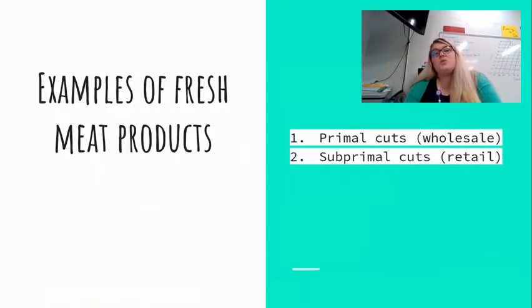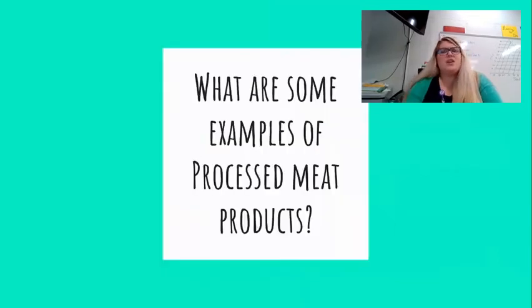So, a few examples of fresh meat cuts. We have our primals and our subprimals. That's what we learned in Ag 1. I think most everyone has had Ag 1. You remember when we did the meats unit and we talked about the loin, the chuck, the brisket, and then we talked about the actual cuts that come from those areas. Those are your retail cuts. So we'll be evaluating those a little bit in this class, but we'll be doing some more mixed varieties. Since we do so much of that in Ag 1, we're not going to dwell a long time on those items. What are some examples of processed meat products?